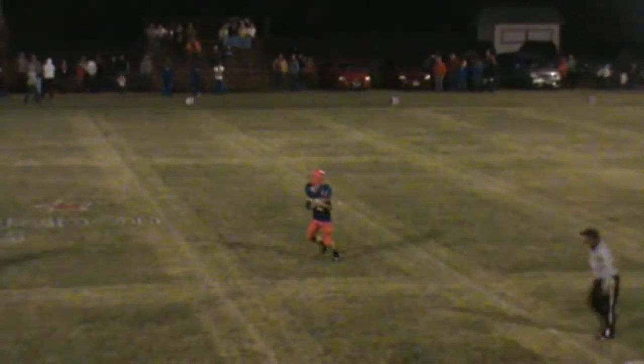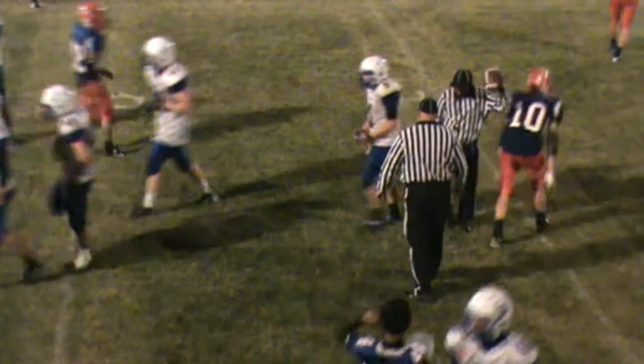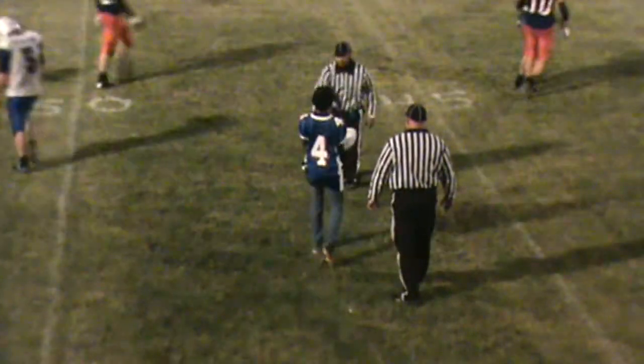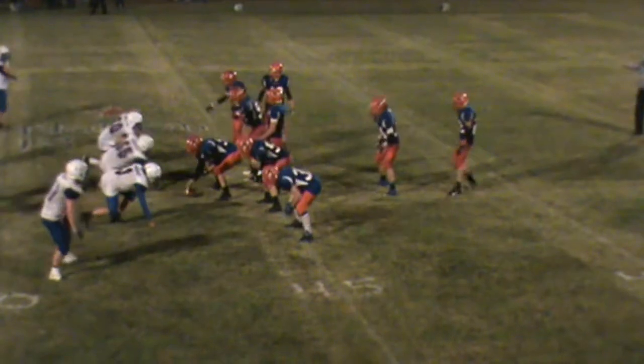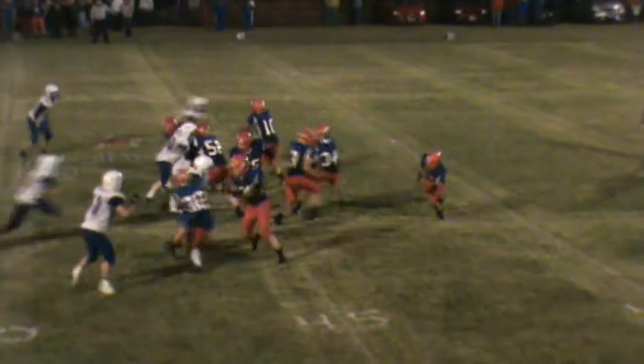First and goal, just inside the 10-yard line. Hand off to Chaplin. He cuts back into an opening. It closes up quick, but he picks up a couple. 2nd and goal, just inside the 9. Again. Oh, he dropped it. Pass intercepted, but dropped in the end zone, so it goes incomplete. That's incomplete.